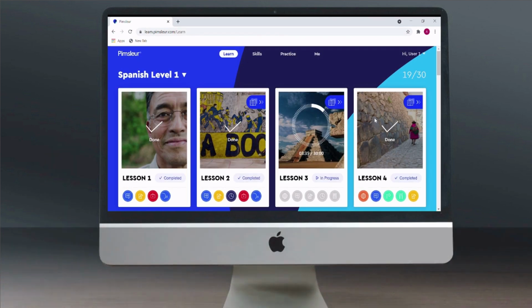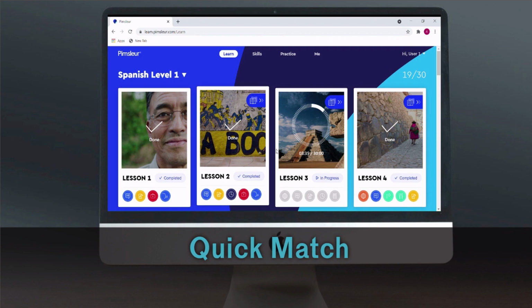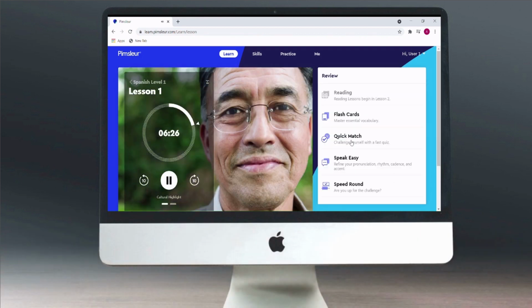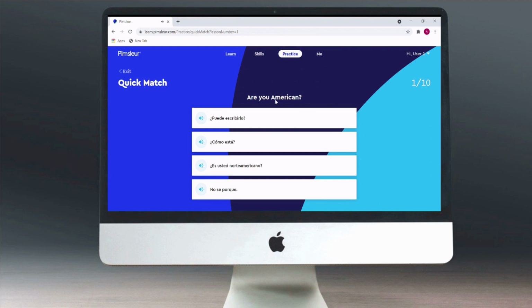Quick match, despite what the name and description seem to insinuate, there isn't a timed element to this activity. Instead, it's pretty much a straightforward multiple choice quiz. Choose the correct translation from a list of 4.